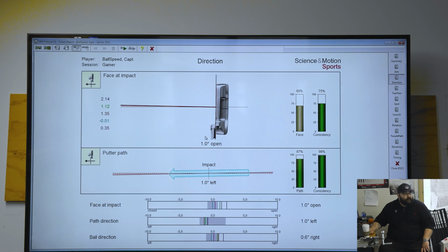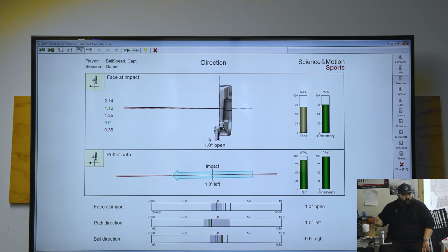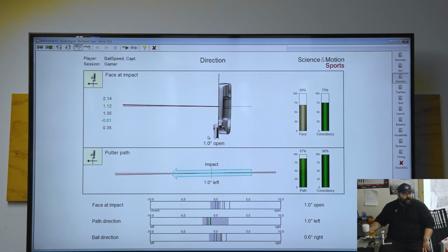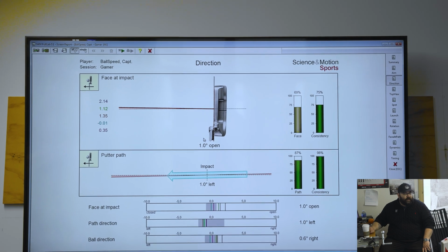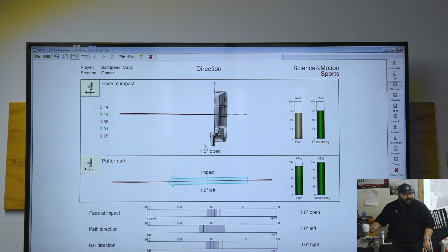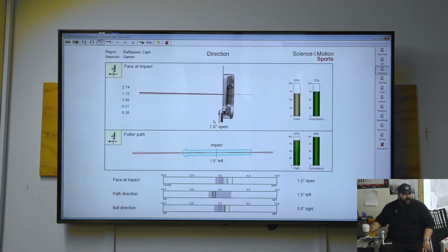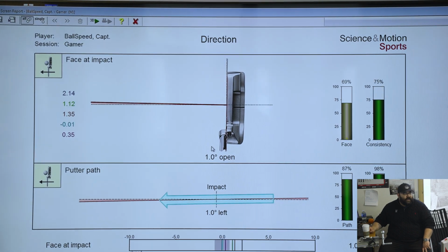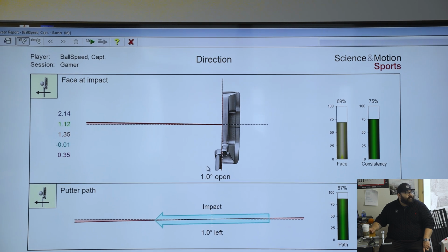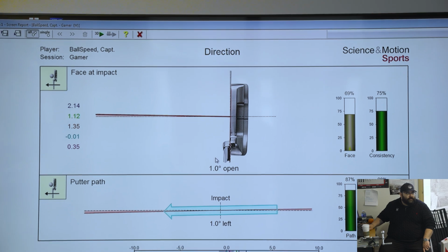I think my path. Yeah. Your path moves a little left. Your face maintains basically exactly where you start. So I'm just canceling them out. Yeah, effectively. And I would argue that that's okay. For a good accomplished player like yourself, if we can repeatably, which definitely you are, you're 98% consistency with the path and 75% consistency with the face. If we can repeatably maintain this type of formula, you're going to be okay. Because this is what we're looking for. Averages that make sense.